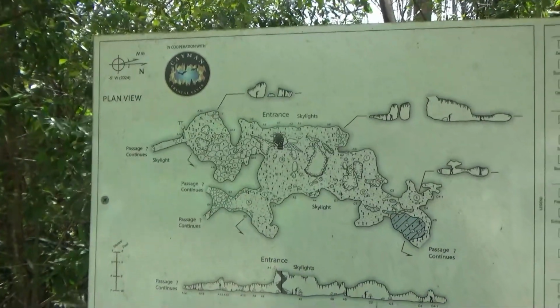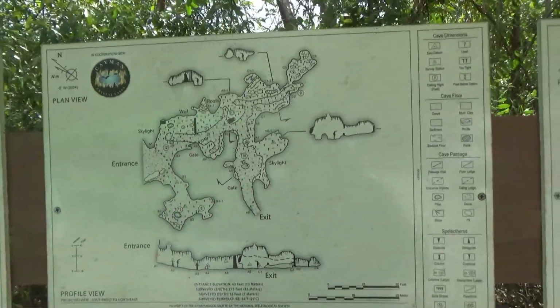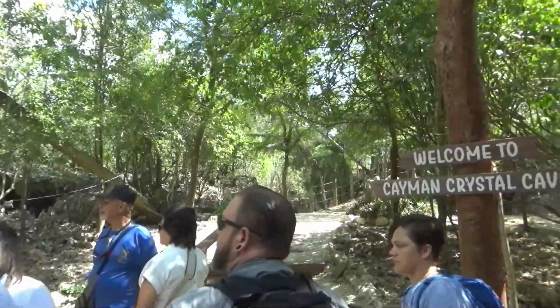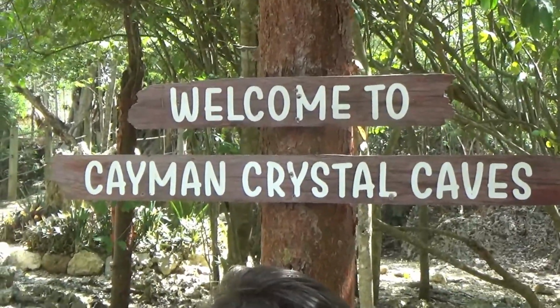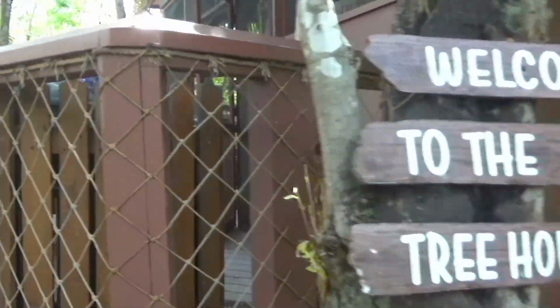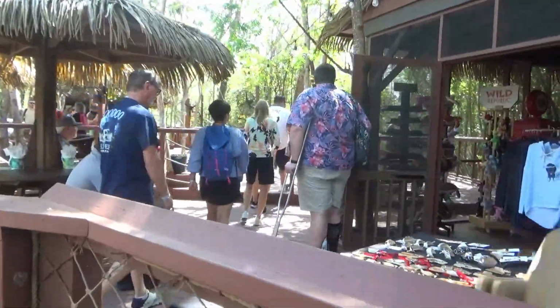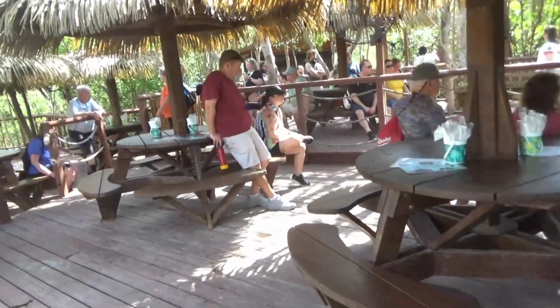There are 3 main caves here. And this shows you just how extensive they are. Up here we've got treehouse souvenirs. You've got 3 areas in the treehouse. Down the lane to the right. 5 minutes to get the tour started. Around that same section: souvenir store, food, drinks. Go across the deck, down the lane to the right.